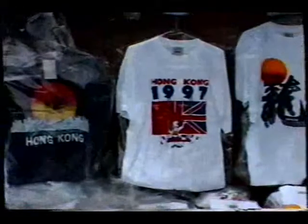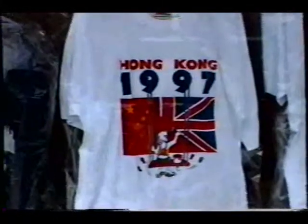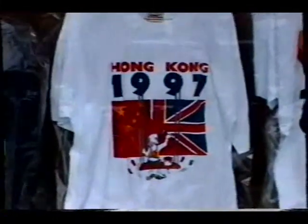And here you see some of the prime apartment properties available. Up on the peak you go, of course the better view, and so whatever happens in Hong Kong, they're usually ready for it in some way to take advantage of the commercial aspects of it. And here's a t-shirt that shows the British flag being painted out and the communist flag being painted in. Really, 1997, quite charming.